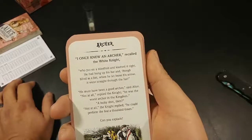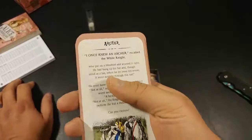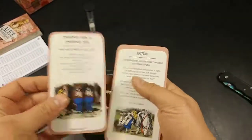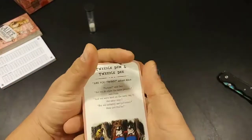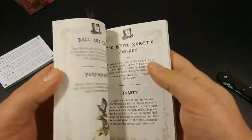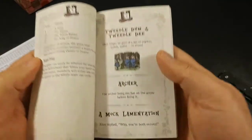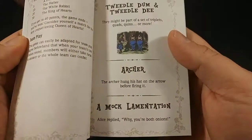Hung up his hat. It went straight through the hat. Okay. So, he was standing directly in front of the hat. That's the only thing I can think. The archer hung his hat on the arrow before firing it.